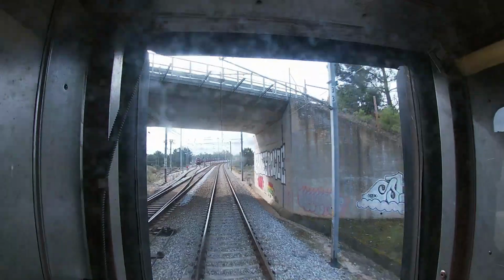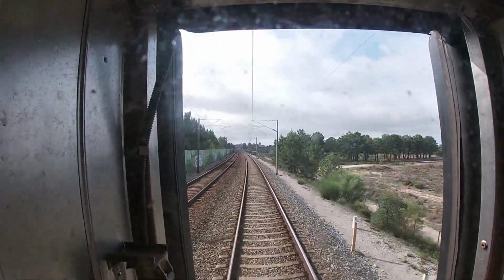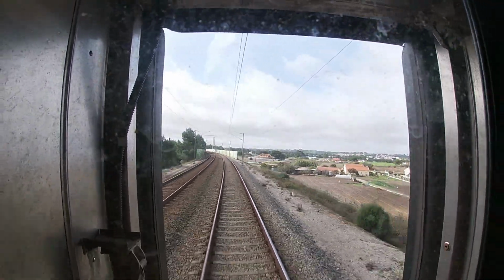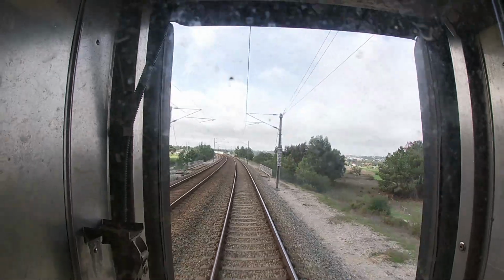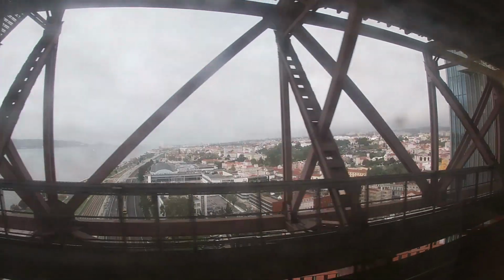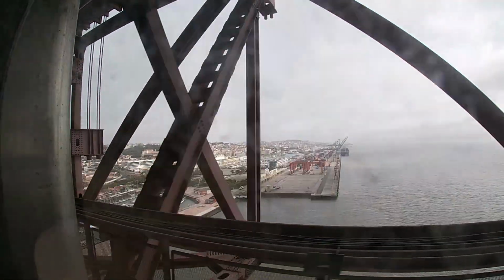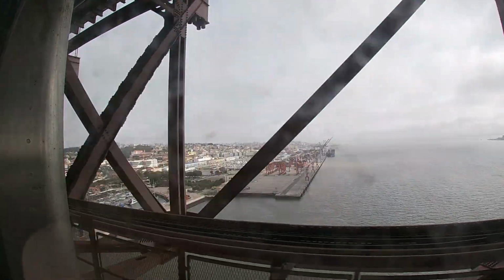One of the things I like about trains that are being pulled by a locomotive and do have carriages is that you have this great view from the back of the train. From this moment on I will just let you see some views I had from the train. The train is crossing the 25 de Abril bridge first, and from this point you have a great view on the city of Lisbon.